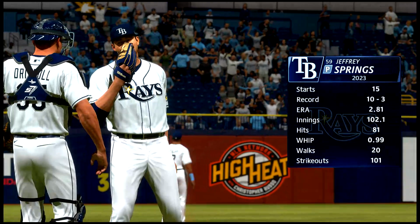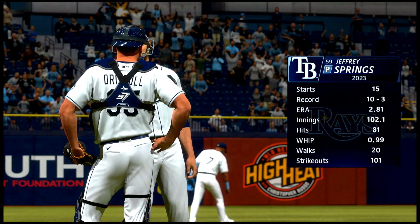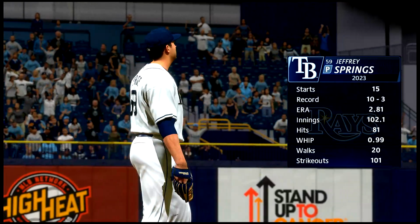Just about ready to go and toeing the slab, Jeffrey Springs. What should we keep an eye on here? Well, he got into the 8th inning his last time out, really pitching deep into games as of late. We'll see today how many innings he's got in him.